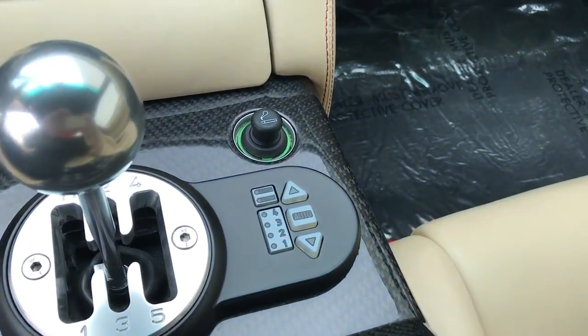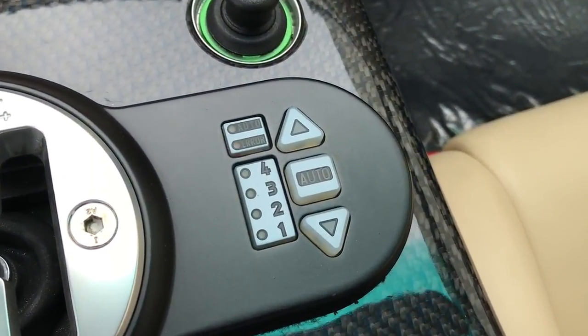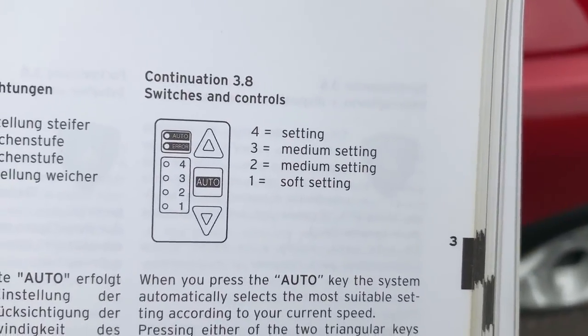In the middle, you'll find a couple of buttons, an up arrow, a down arrow, one marked auto, and 1, 2, 3, 4 lights. We couldn't figure out what that was, so we consulted the owner's manual. On page 77, it very clearly describes its suspension settings, and it lists what each thing is. Number 1, soft setting. Number 2, medium setting. Number 3, also medium setting. I don't know why you have 2 medium settings. And number 4, it just says setting. It doesn't get more Italian than that.